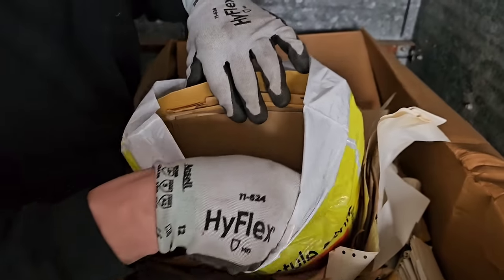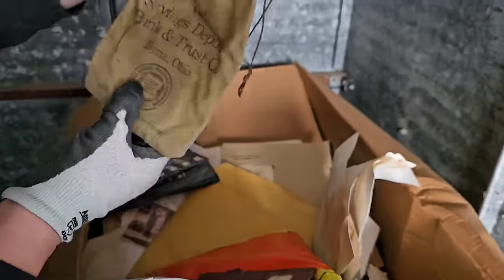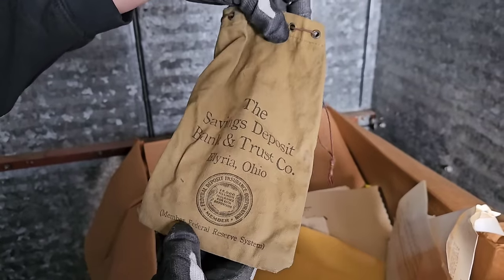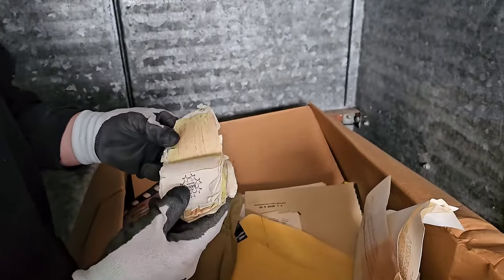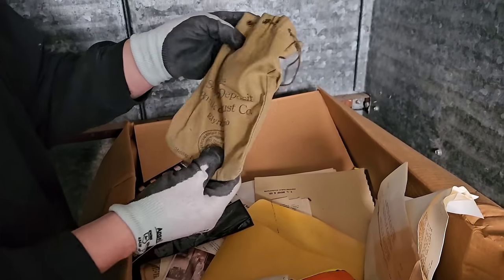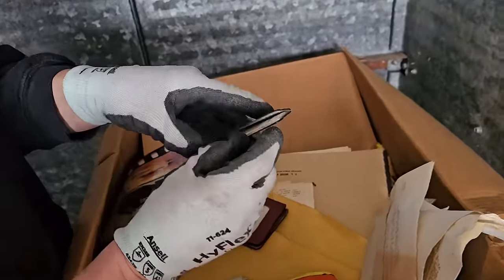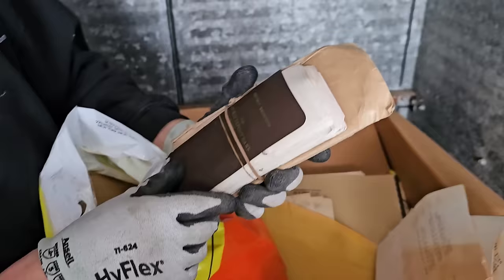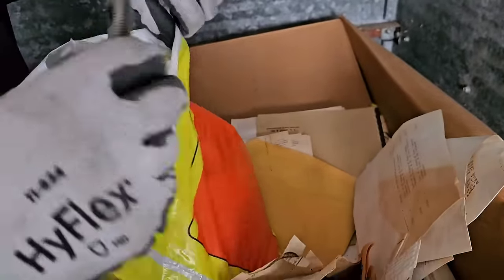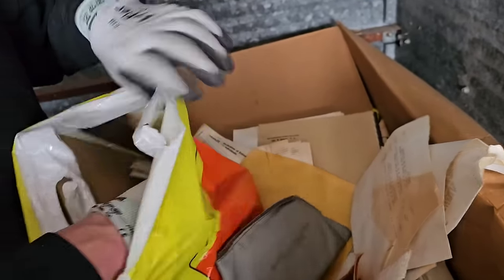Oh, what is in here? Who cares? Look in here. Oh, yeah. An old guy would probably know what that is. The Saving Deposit Bank and Trust of Elyria, Ohio. That's pretty neat. Something in it. Old receipts. That bag is definitely worth a few bucks. Yes. Here's some old Saving and Trust deposits. 1951. All kind of little leather things in here. Looks like some bank deposits. Come on, just one half full of cash, right? Wouldn't that be nice? Like all this money, 30-year-old money.